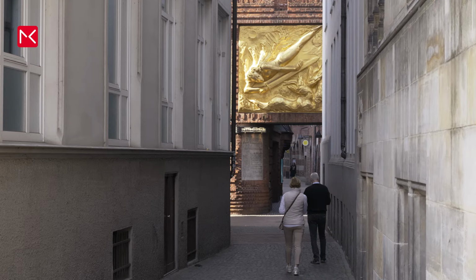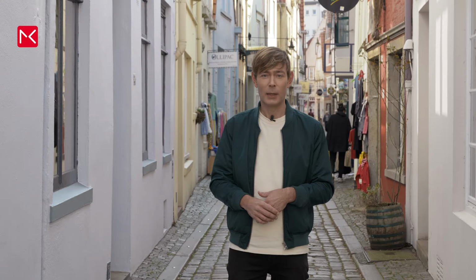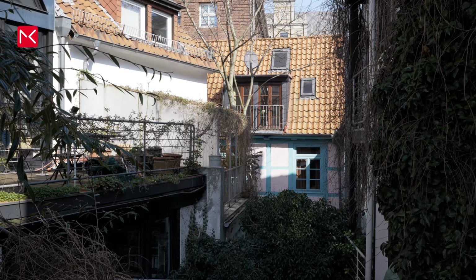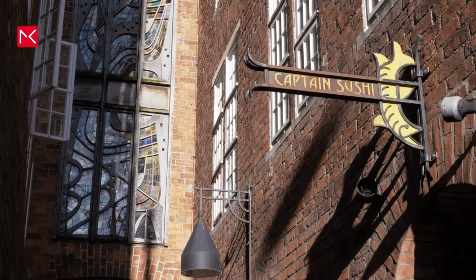Close to the Marktplatz, you have a 100 meter long street, the Böttcherstraße. And this street was rescued from the depopulation by an architectural project in the 1920s. The outcome of this project is a line of beautiful buildings and courtyards in what is known as the brick expressionism style. They use different styles of architecture as you can see, and the whole street is protected and owned by a single foundation. In the buildings you find stores, restaurants, galleries and museums.